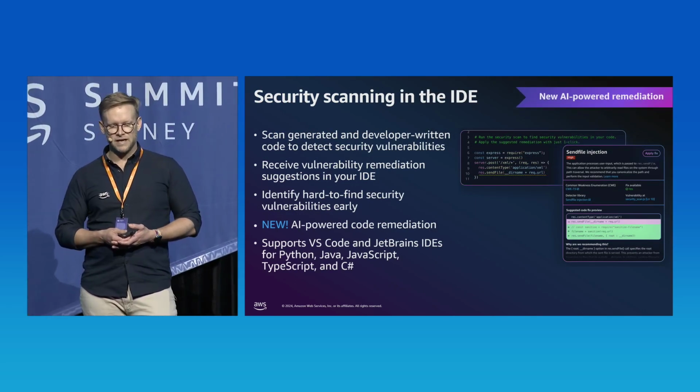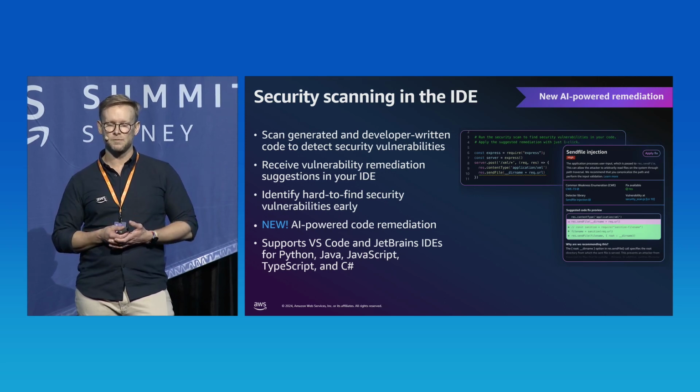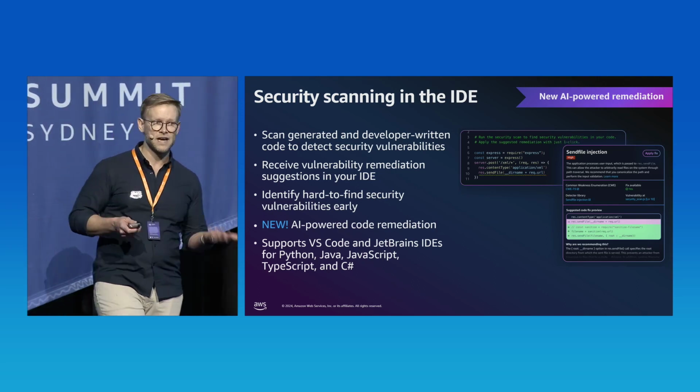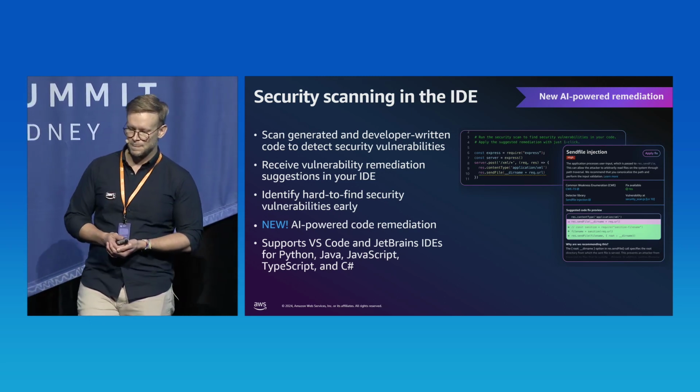Now, the security scanning that's available in the IDE, you simply access by clicking on the Q Developer panel on the left-hand side of your IDE. And then Code Whisperer will zip up the files and send it off to the Code Whisperer service. Code Guru Security will scan those files for you and return suggested remediation.